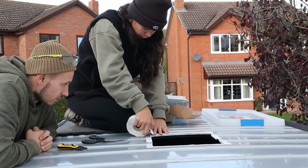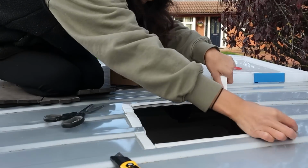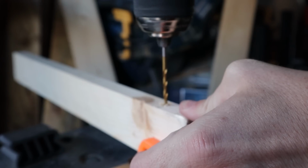The mastic tape, we did 3 layers on the concave bit and a single layer all the way around after. We then moved on to making a wooden frame for the fan to give this area some structure.